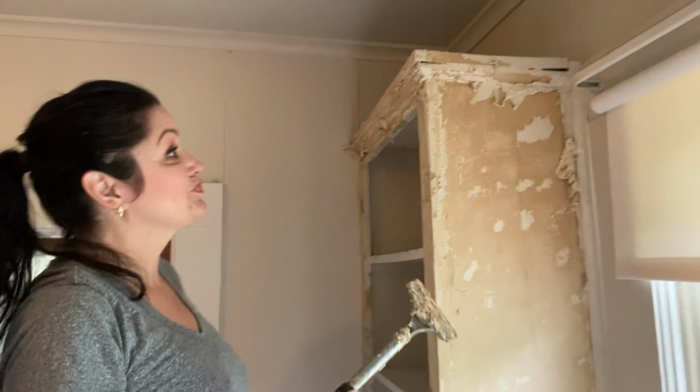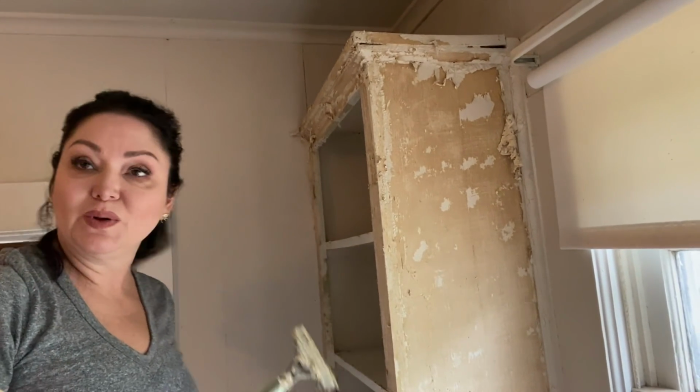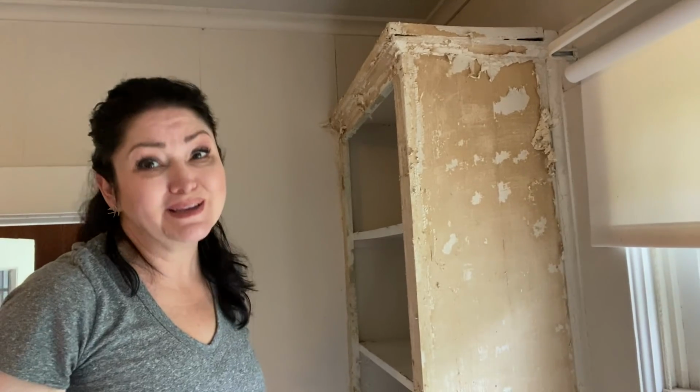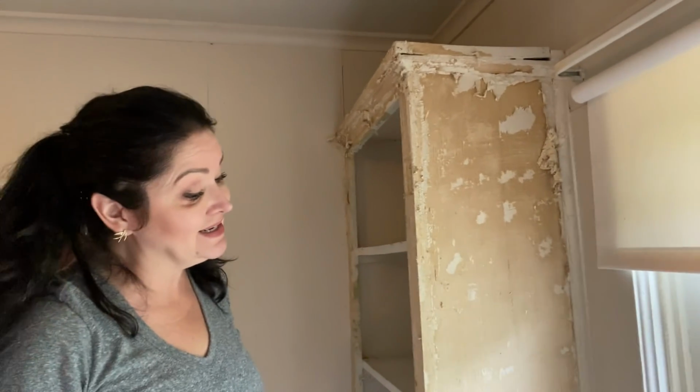What are you doing and why? I am scraping off the top coat of latex paint that somebody painted over the oil-based paint. And if I could spiritually slap them because they're dead now, I would do so. That's what I'm doing.